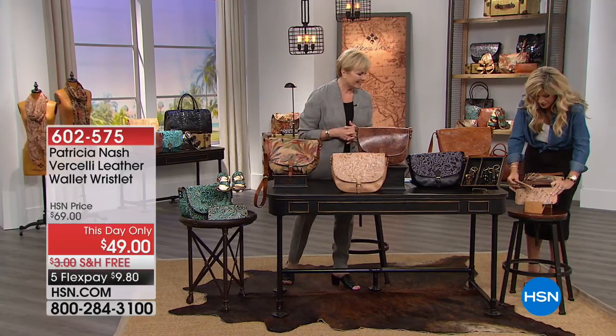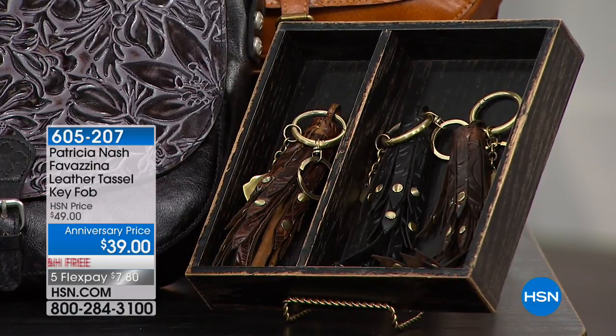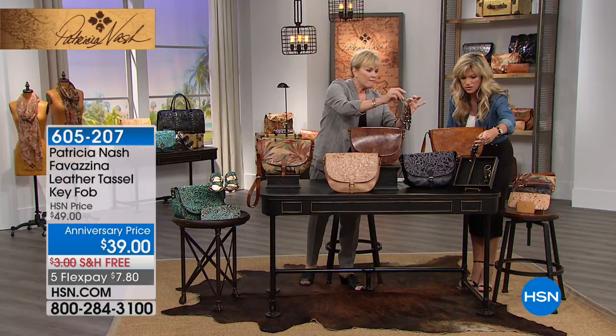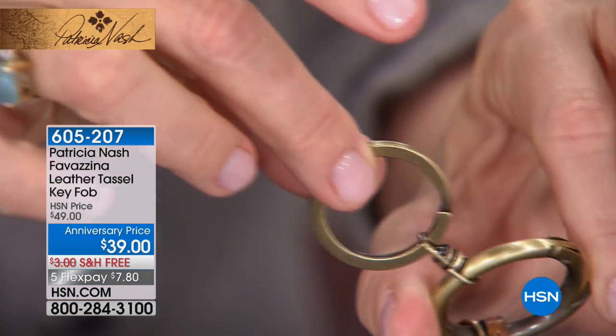Oh, and then we also have, I just want to point out, we also have some fun jewelry for your handbag. So these are the key fobs that we have available for everyone. I know it's a little difficult to see there. What's great about this is it clips onto your bag or your backpack or whatever, but then it also has a key ring, so it's functional. Oh, okay, so we've got this in black.